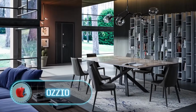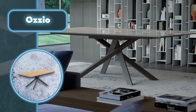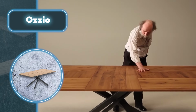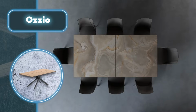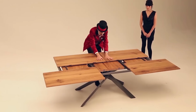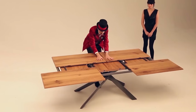Ozzio. The engineers at Ozzio know how to impress your guests when they come over. At first, they'll see just an ordinary table, not particularly large, only 35 by 67 inches, but then the transformation begins. The table panels slide out to the corners, the central part unfolds, covering the open space, then similar side sections open up.